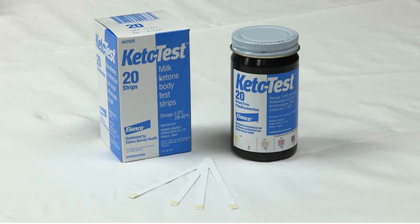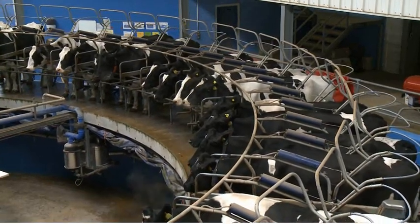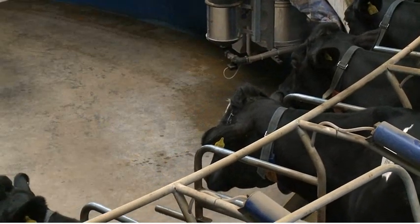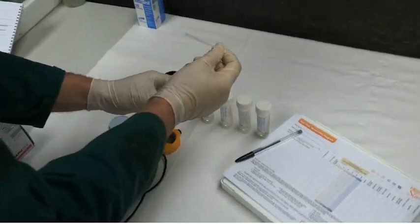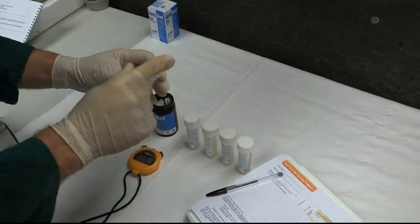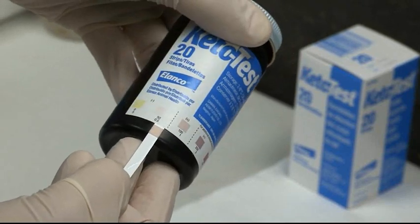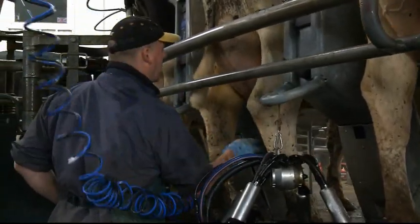The keto test is a quick, easy and cost-effective cow-side test that can be used by farmers for ketosis monitoring. The keto test is a semi-quantitative colorimetric test that measures the ketone beta-hydroxybutyrate, or BHBA, in milk. The concentration of BHBA present in the milk can be estimated by the strength of the colour change. Deeper purples represent greater concentrations of ketones in milk and a greater likelihood of ketosis.